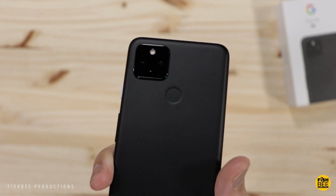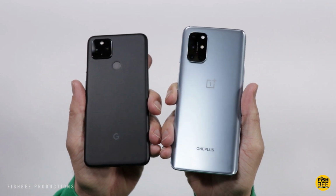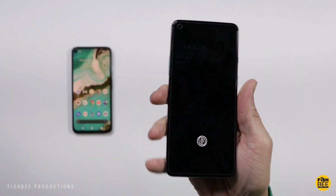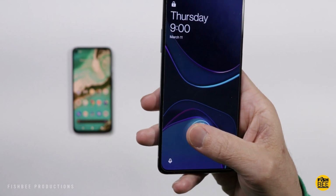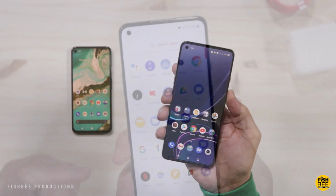You've got the rear mounted fingerprint scanner on the Pixel 4a 5G. And yeah, I think it is a tad bit more accurate than OnePlus, but there's just something about having it on the front built into the screen, like on the OnePlus phone, where it just feels more natural to me.